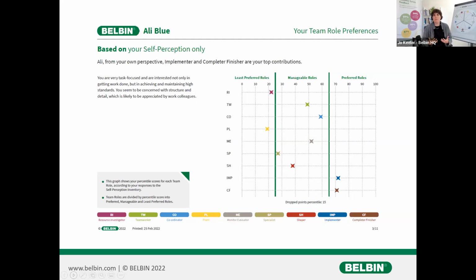But when you're feeding the report back, it's not just about talking through what's on that page, it's also about asking questions. And one of the key things right at the very beginning is to find out whether or not that individual, whether or not Ali in this case, agrees with what's in front of them. What is the level of agreement? So asking those questions, do you agree with this? Can you think of some examples when you played these particular roles? Now, of course, your explanation of the roles is critical here as well, which is why it's always really good to have a really good understanding of Belbin itself.